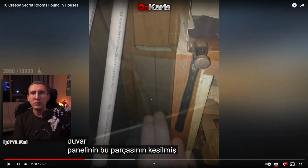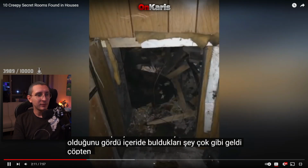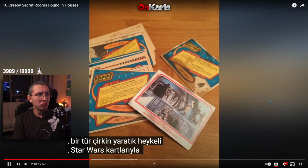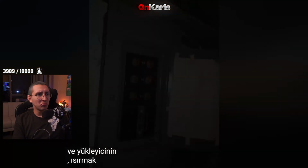What they found inside seemed like a lot of junk. The most noteworthy things found was some kind of gargoyle statue, a box full of Star Wars cards, and a locked safe, of which the uploader never updated on.